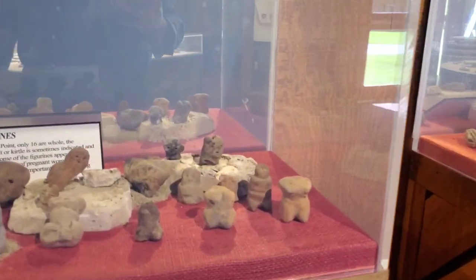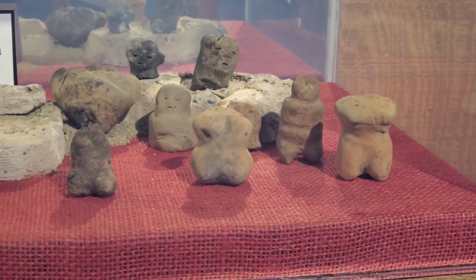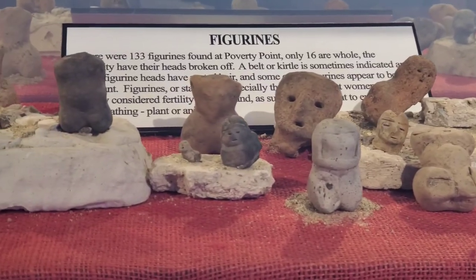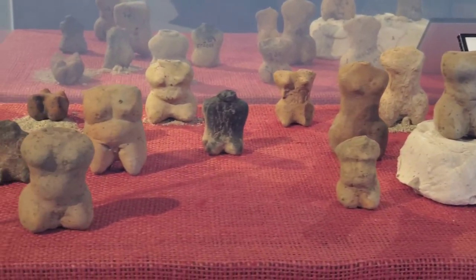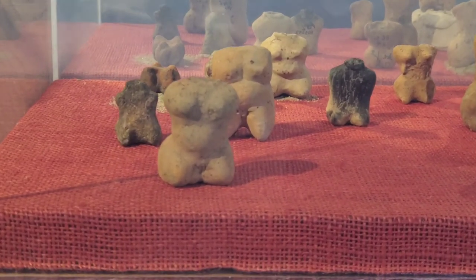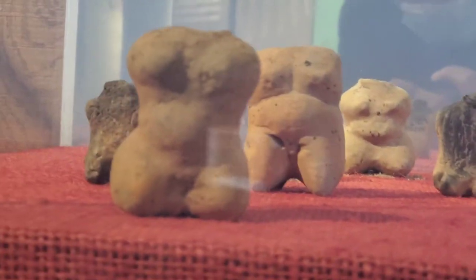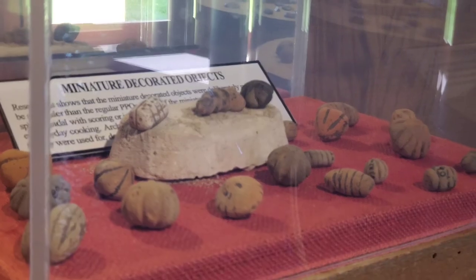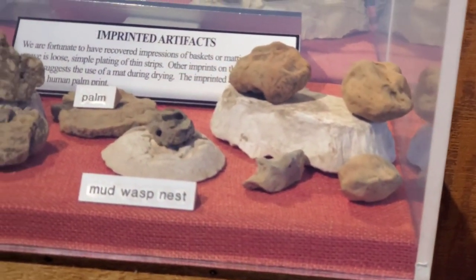Check out these figurines. Those Native American figurines are like action figures, just like we like action figures. Very cool. They liked the woman anatomy just like we like the woman anatomy. It's interesting. Miniature decorated objects. Very cool. I don't know where I'm going to put this in the video.